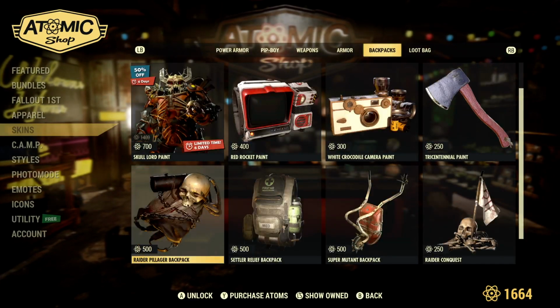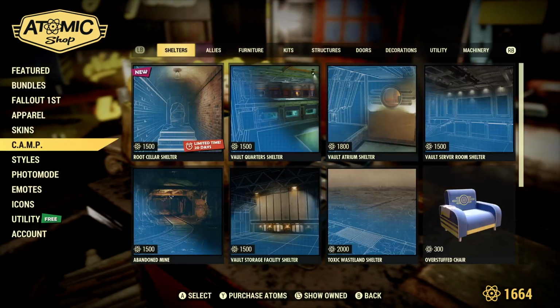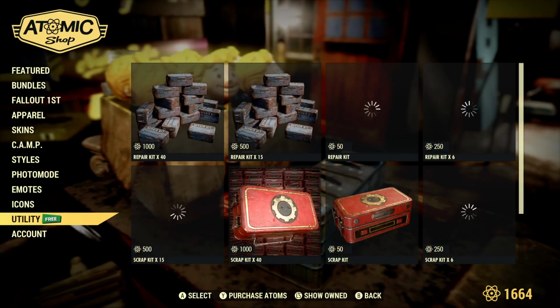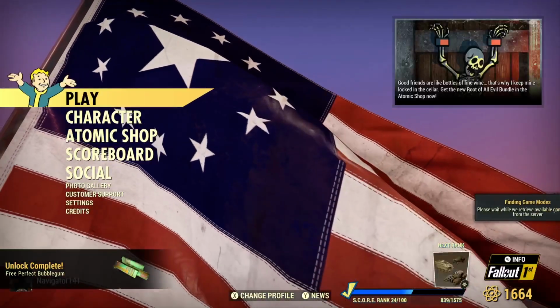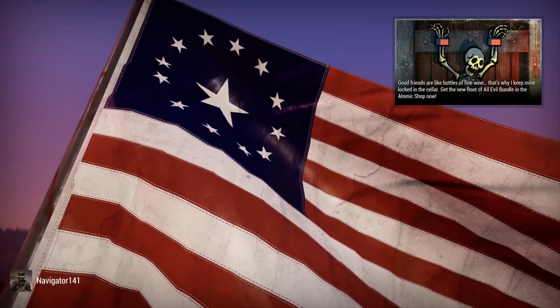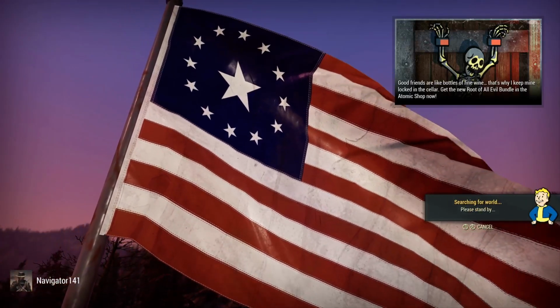Skins, doesn't seem like there's really anything new aside from the Skull Lord paint, which isn't really new. It's just kind of added back, but that is a good Power Armor skin. I know it's pretty popular. And then it looks like the free item for today is going to be a free Perfect Bubblegum. So we're going to equip that, and then we're going to load into a public world, and we are going to show off the weekly challenges here, if you guys will bear with me for a second.